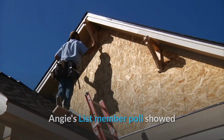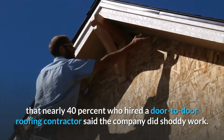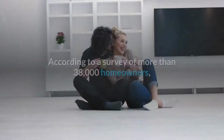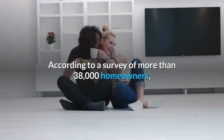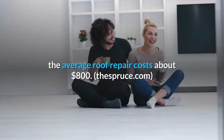Angie's List member poll showed that nearly 40% who hired a door-to-door roofing contractor said the company did shoddy work. angieslist.com. According to a survey of more than 38,000 homeowners, the average roof repair costs about $800.